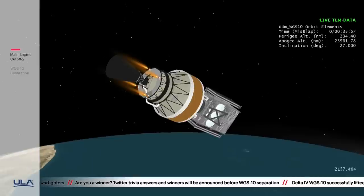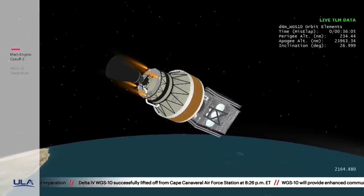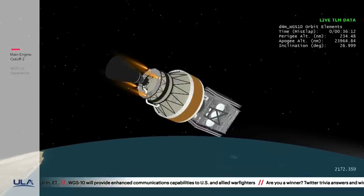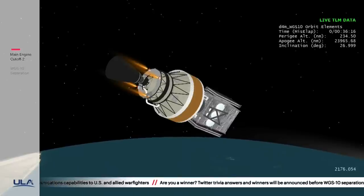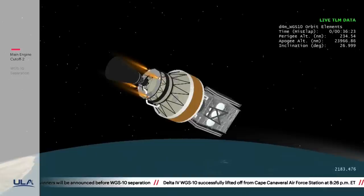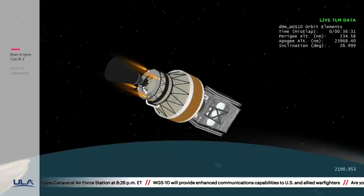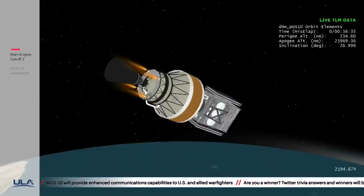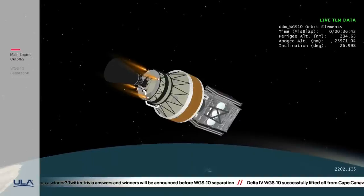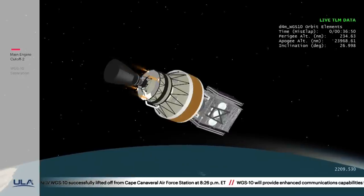Vehicle body rates remaining close to null as the vehicle is staying in its desired spacecraft separation attitude. And seeing settling thruster activity as the vehicle prepares for spacecraft sep. Now 30 seconds remaining until separation. Standing by for spacecraft sep. And we have good indication of spacecraft separation.